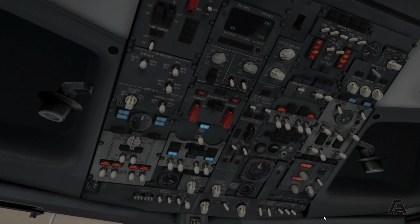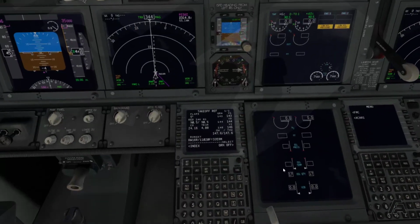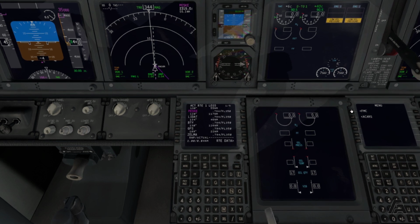Center ground, good evening, here is 1930 heavy, start coming up on Alpha Mike. 1930 heavy ground, runway 23 to Kilo, altimeter 29.85, taxi Alpha, hold short off Kilo. Alpha, short off Kilo, here is 1930.